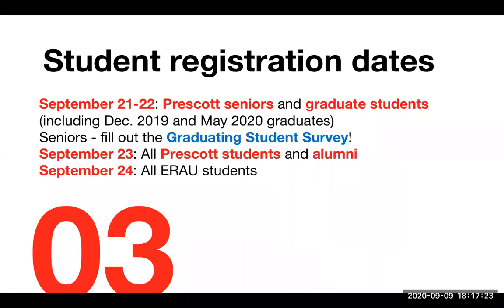The way that we're going to figure out whether or not you're a senior is you have to fill out the graduating student survey. So if you have not yet filled that out, I want you to go to your email, search for an email from Kevin Hewardine, our director, and there should be a link for the graduating student survey, and that will get you on the list for priority registration.